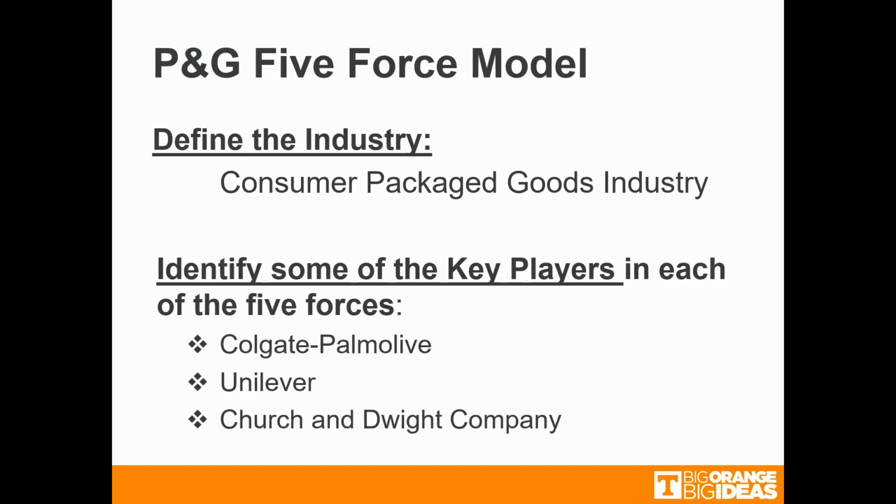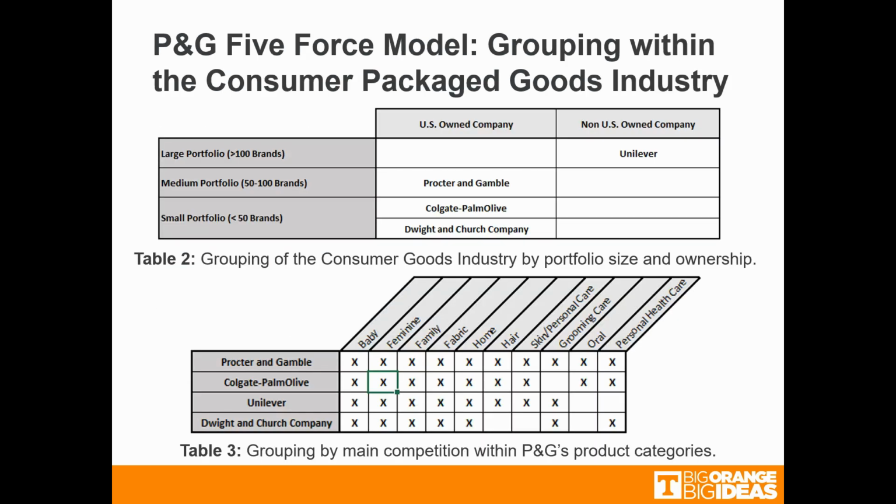Defining the industry, P&G is in the consumer packaged goods industry, and 3 of P&G's main competitors include Colgate-Palmolive, Unilever, and Church & Dwight Company. We grouped these competitors in Table 2 based off of whether they are U.S. owned or non-U.S. owned, and based on their portfolio size. You will see that Procter & Gamble is a U.S. owned medium portfolio company. Table 3 is grouping the competitors based off of P&G's 10 product categories to see which competitors have the portfolio closest to P&G, and you'll see Colgate-Palmolive does.